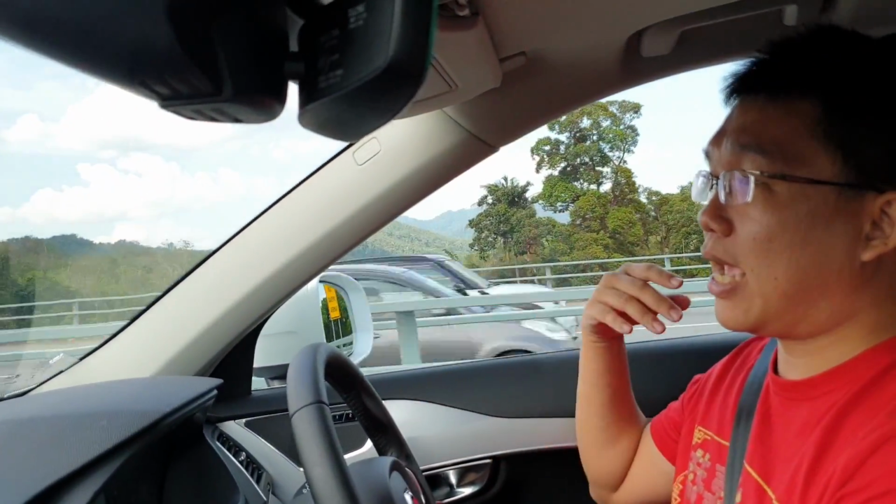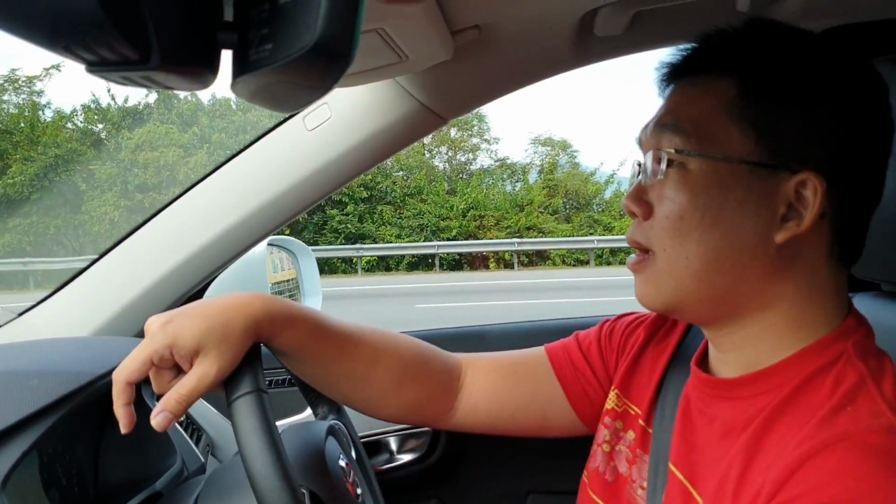All right, and with a PHEV, you also get a smaller tank, and that means more frequent refueling. With this car, the T5, you get a bigger fuel tank, and you still get good fuel efficiency from this car versus the PHEV. So yeah, if you are a regular outstation traveler, I would also recommend that you get this car. Okay, so that concludes it for this XC90 T5 here. I would say very good car. I prefer this over the T8. Of course, the T8 is better value, but this is my preference.